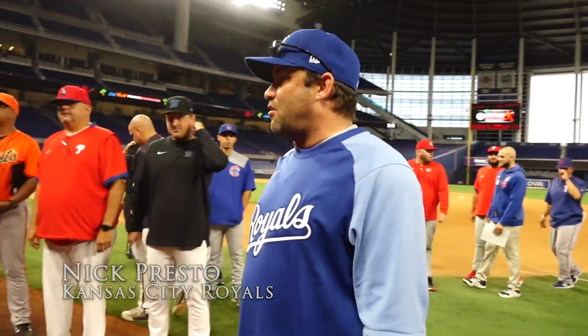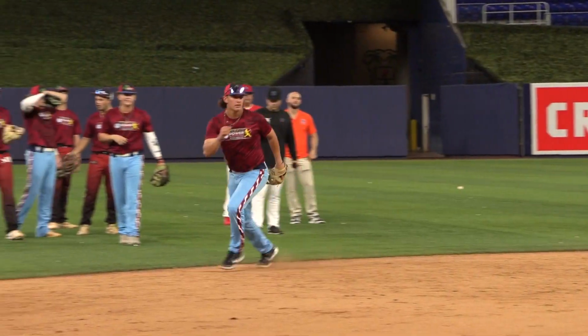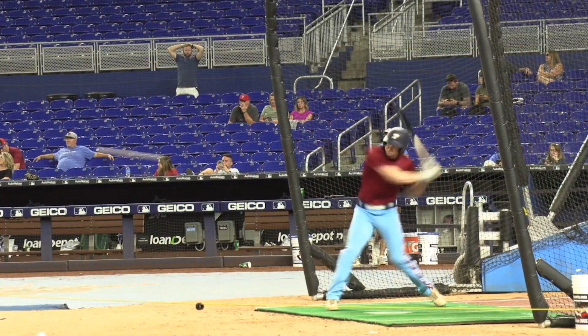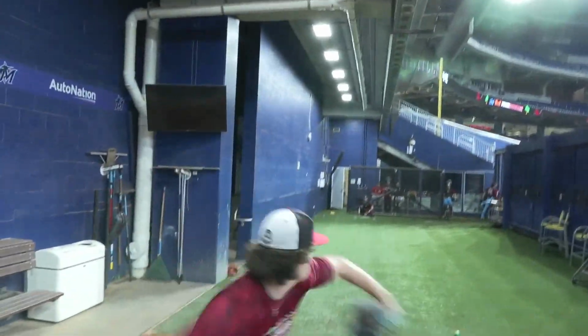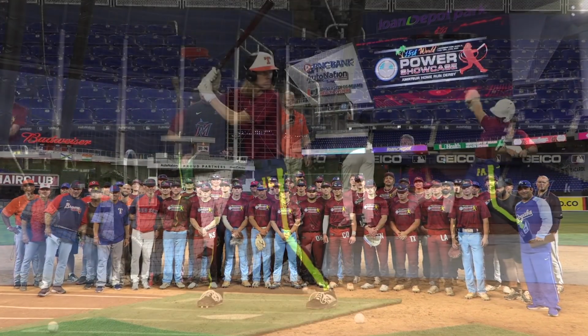My name's Nick Presto. We got a bunch of scouts from different clubs. We're going to do defense first. We're going to hit. We're on the 60. If you're a pitcher, you go to the bullpen. It'll be a good opportunity for you to get some experience doing it.